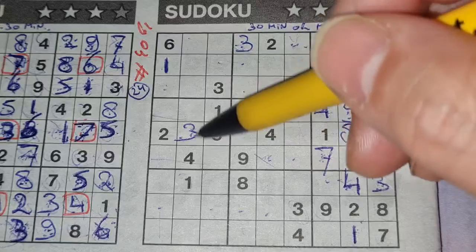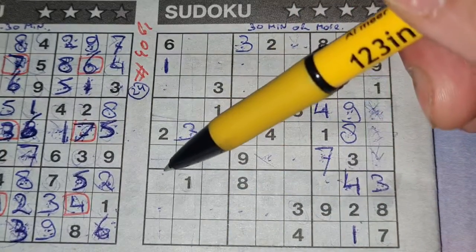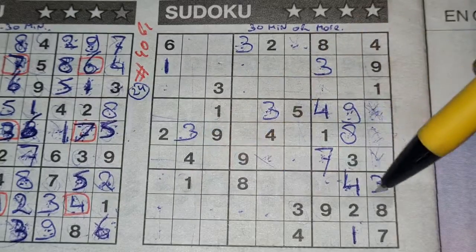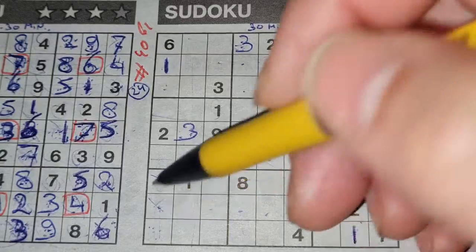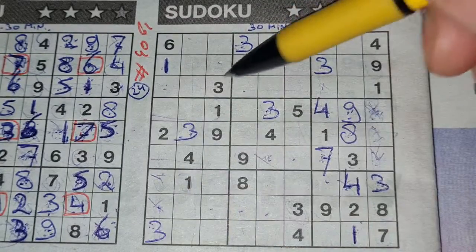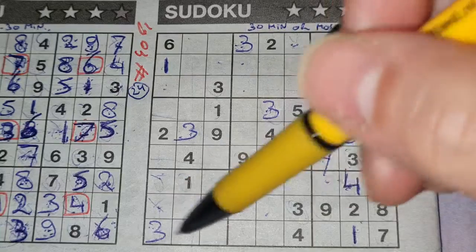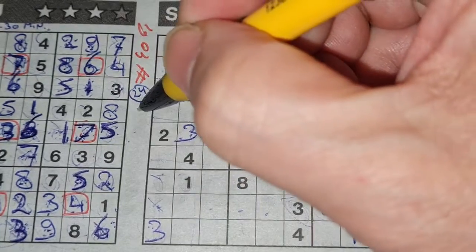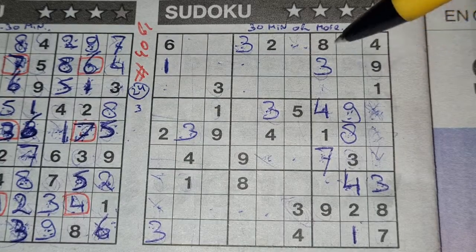3 in the third column, 3 in the second column. So the first column, the only 3 places left for the 3 should be here, here, or there. We see there 3, no 3 there. Here, 3, no 3 there. The only place left for the 3 should be there. And all the 3s are used, I can see. Digit number 1, number 3. Now I can continue with the 1.